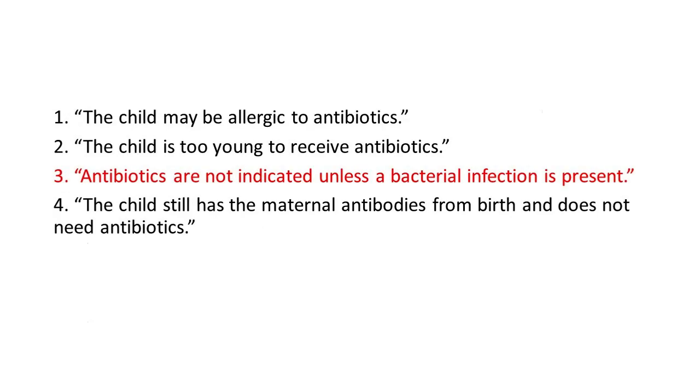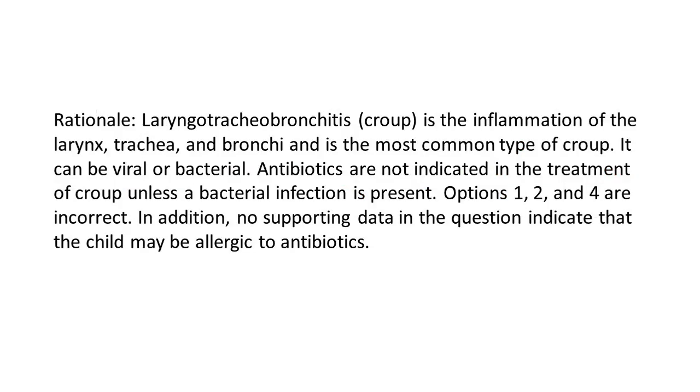The answer is 3. Antibiotics are not indicated unless a bacterial infection is present. Rationale: laryngotracheobronchitis, croup, is the inflammation of the larynx, trachea, and bronchi and is the most common type of croup. It can be viral or bacterial. Antibiotics are not indicated in the treatment of croup unless a bacterial infection is present. Options 1, 2, and 4 are incorrect. In addition, no supporting data in the question indicate that the child may be allergic to antibiotics.